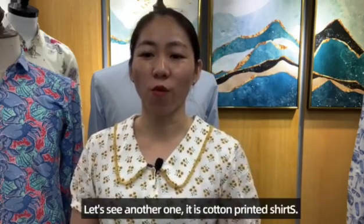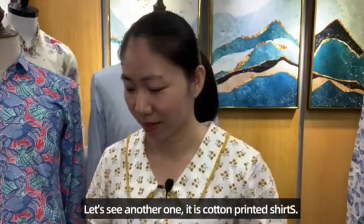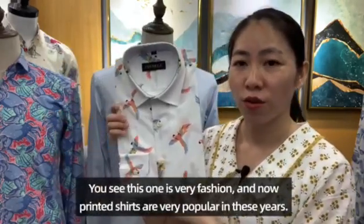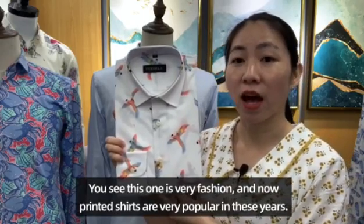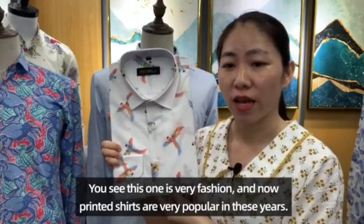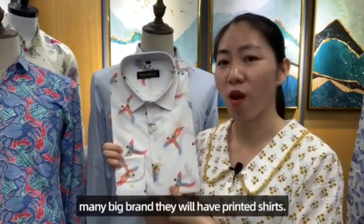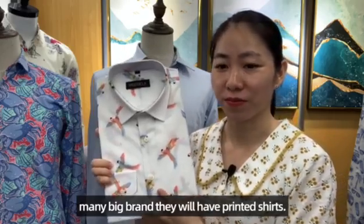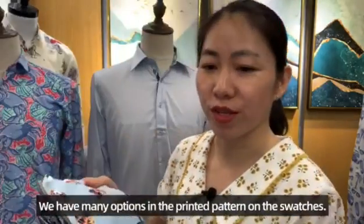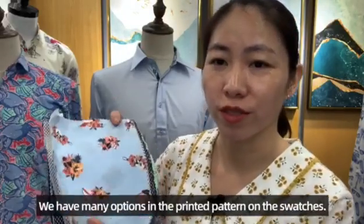Let's see another one. It is a cotton printed shirt. You see, this one is very fashionable, and printed shirts are very popular this year. Many big brands have printed shirts. We have many options in the printing patterns on the swatches.